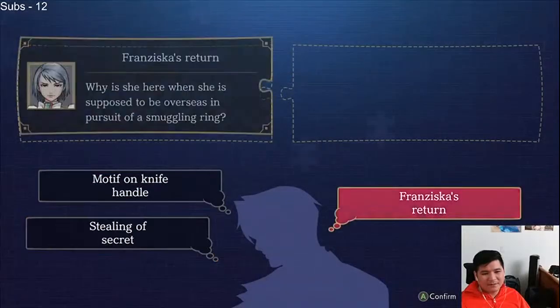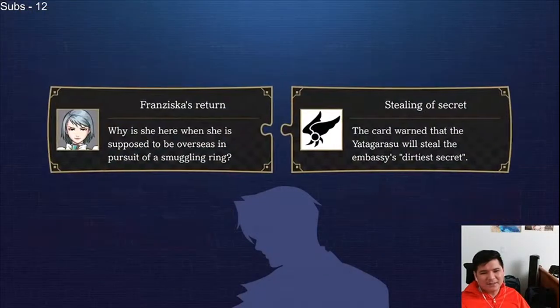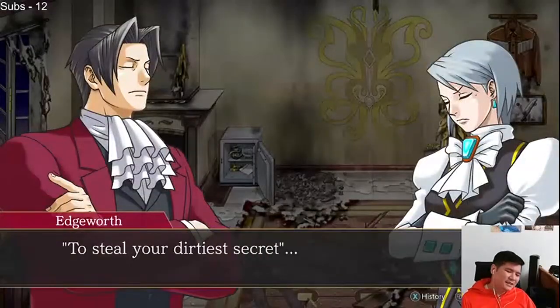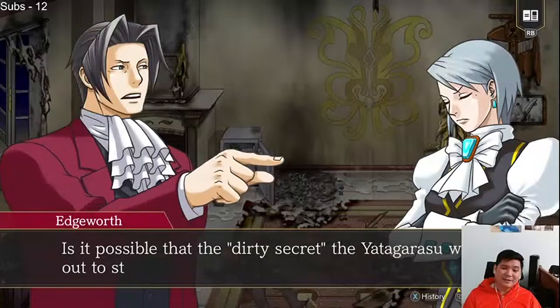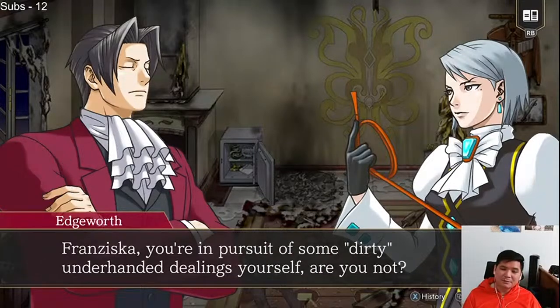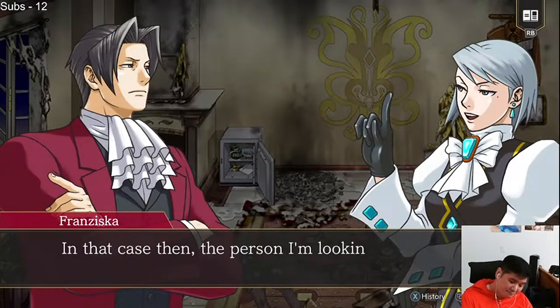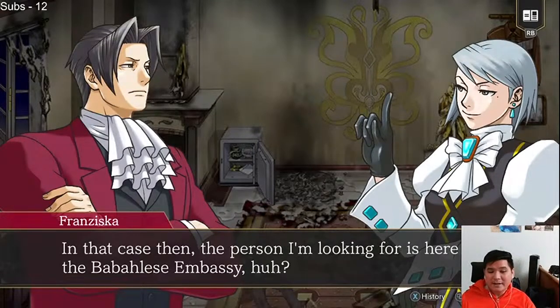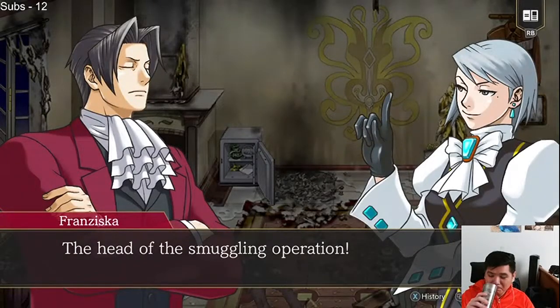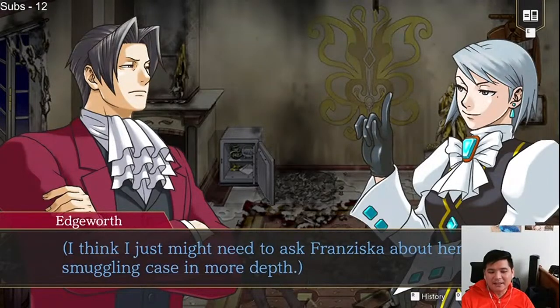Is there anything else I can put? Is it this and Francesca's return? It is. To steal your dirtiest secret. Is it possible that the dirty secret the Yatagarasu was out to steal is in this very room? Dirty secret? Francesca, you're in pursuit of some dirty underhanded dealings yourself, are you not? Something tells me that is no coincidence. In that case, the person I'm looking for is in the Babalese embassy, huh? The head of the smuggling operation. I think I just might need to ask Francesca about her smuggling case a little more in depth.